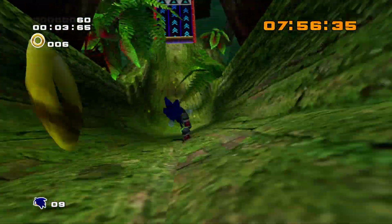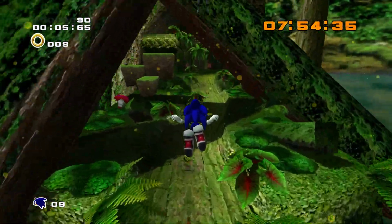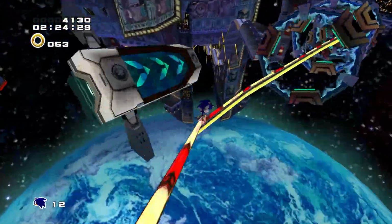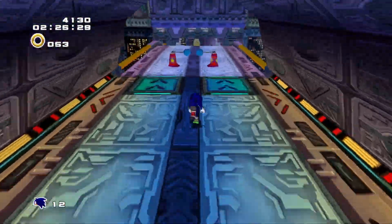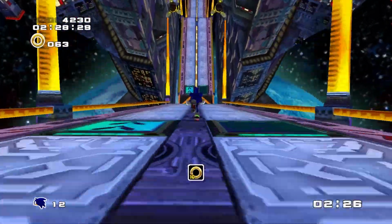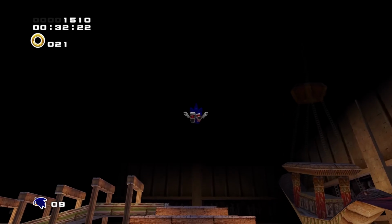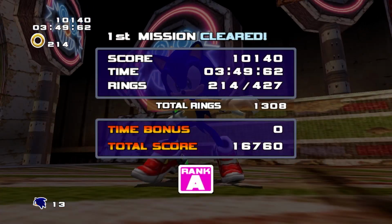A lot of stages are pretty flat, with little in the way of optional pathways to take depending on the stage. But just because these level layouts are technically simpler than the original Sonic Adventure, that doesn't mean there's nothing going on in them. This simplicity is by design, and is supplemented by the new focus on the ranking system.